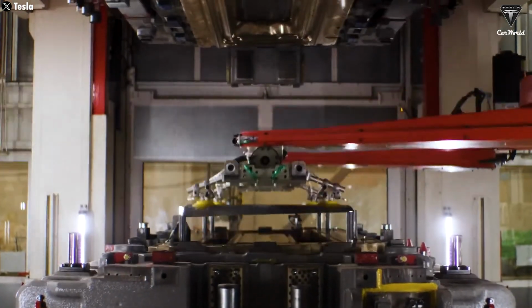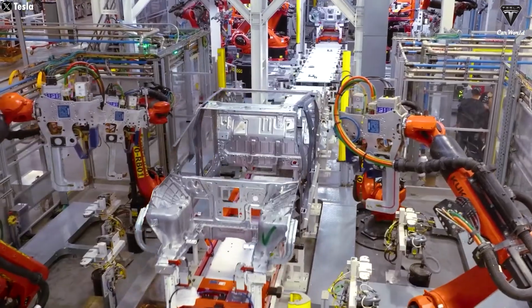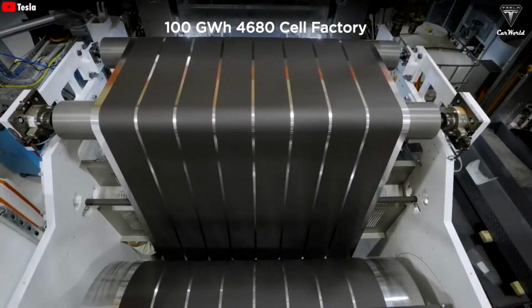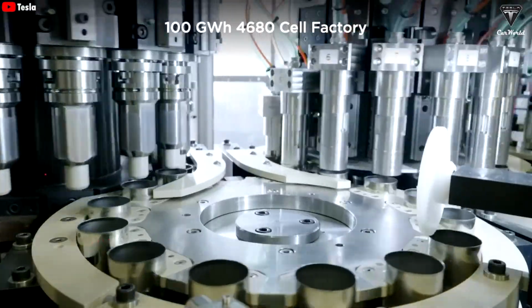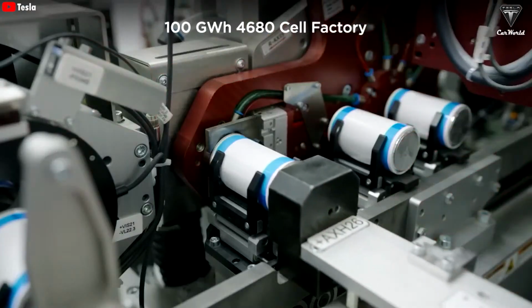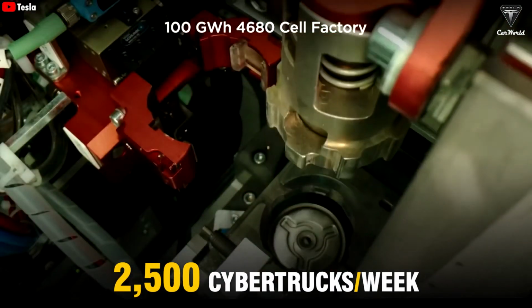Beyond the semi-trucks, Tesla is steadily reaching a critical milestone in Cybertruck production, thanks to significant progress in its 4680 battery program. According to Tesla's fourth quarter 2024 update letter, its 4680 battery production facility has now reached an output sufficient to support more than 2,500 Cybertrucks per week.